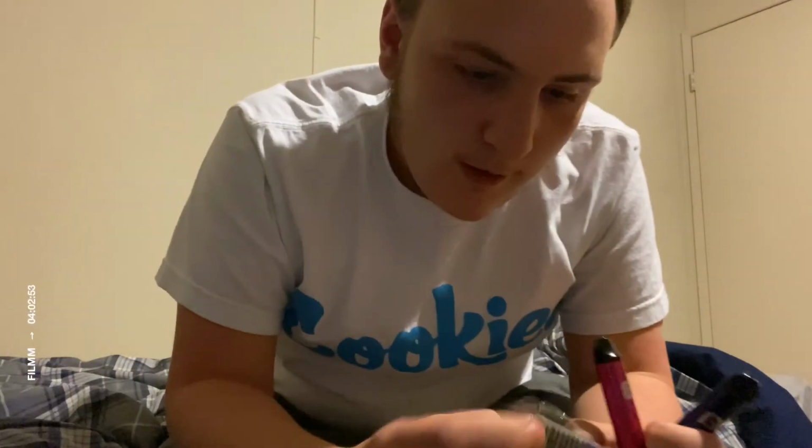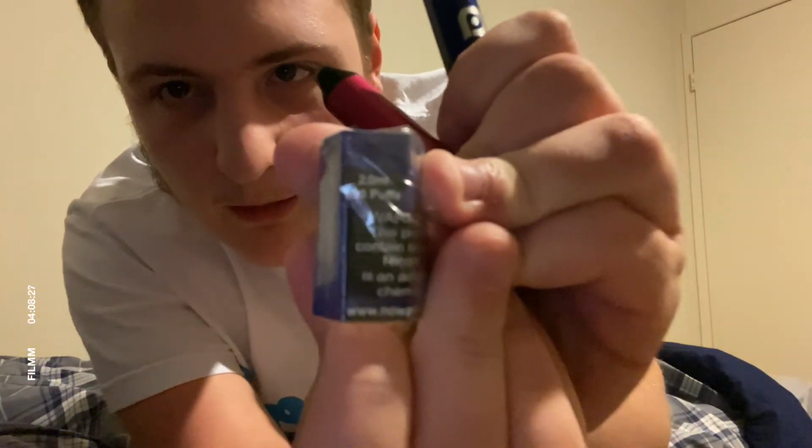Definitely fuck with the strawberry, though. We could do a double hit going on right here. I'll do a double blinker. Let's see how that goes. Only this one blinked, but fuck, that's a head rush from hell, man. So 50% nic, I think, kind of got like 200 puffs. You guys probably can't read that, but fuck yeah, it's good.